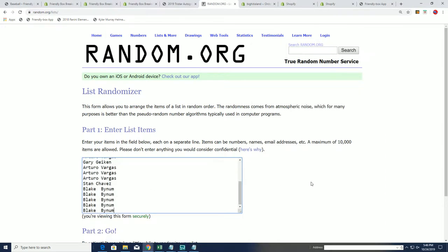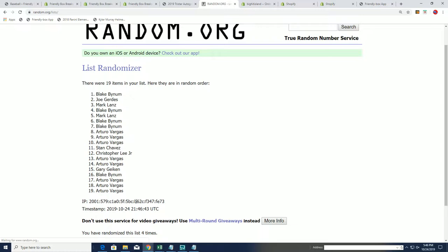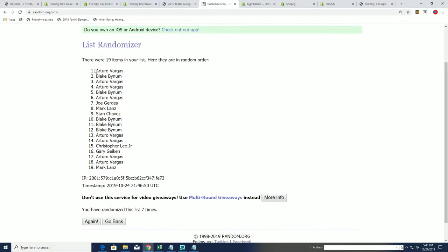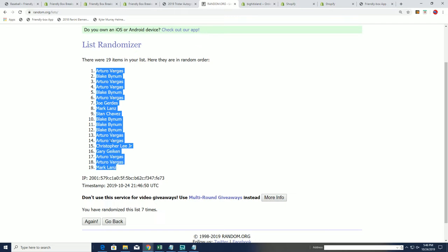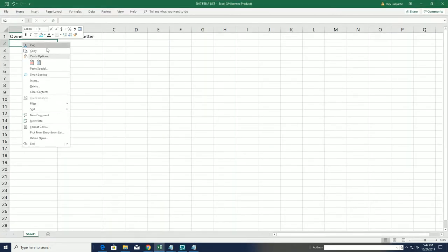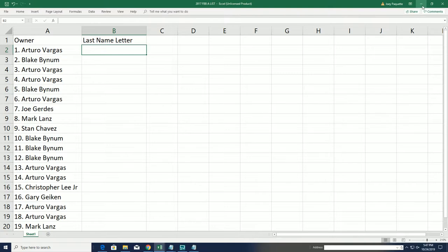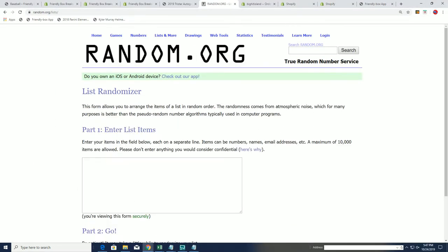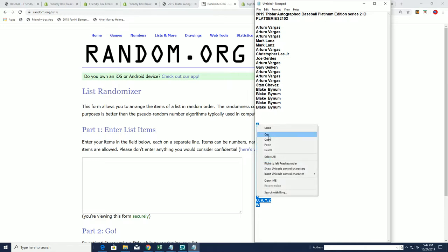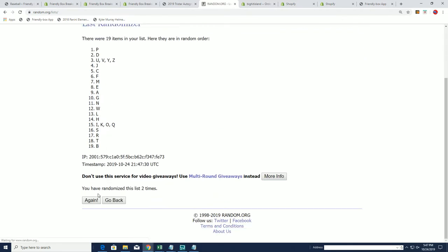Seven times through for the owner names on our random here. We're randoming the owner names and then the letters. Seven times a piece. So here's the lucky number seven. And that first random is finished. Seven times. Good luck, everybody.